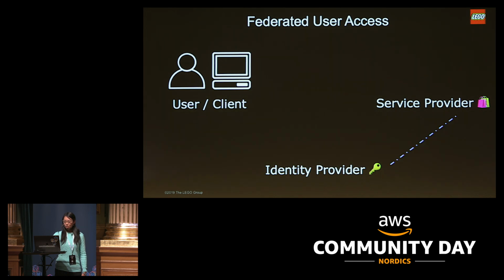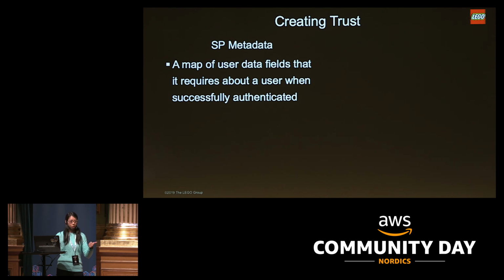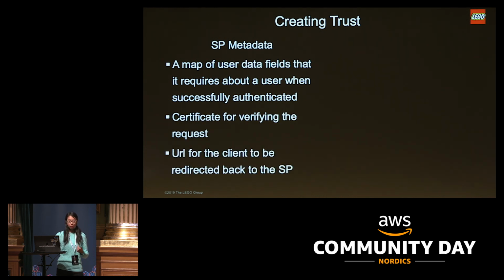So the first thing to set up this whole process is a trust relationship needs to be established between the identity provider and the service provider. This is essentially just an exchange of metadata. In the service provider metadata, it says, when a user is successfully authenticated, send me back this data, or these details. Here's a certificate so that you know that the request is coming from me, and here's a URL so you can send the users back after they've authenticated.